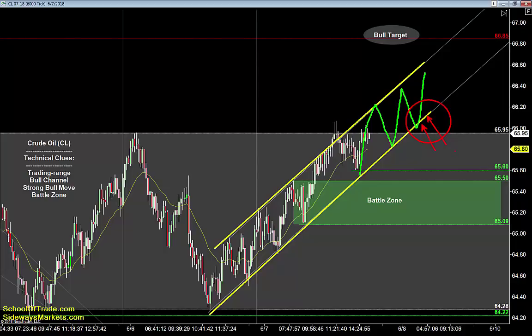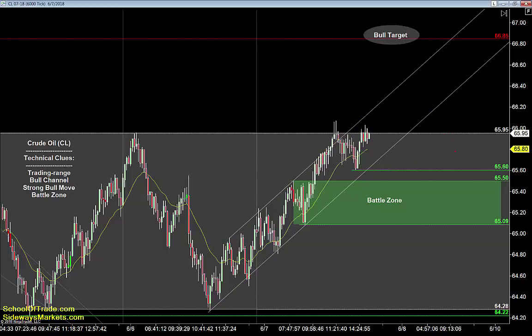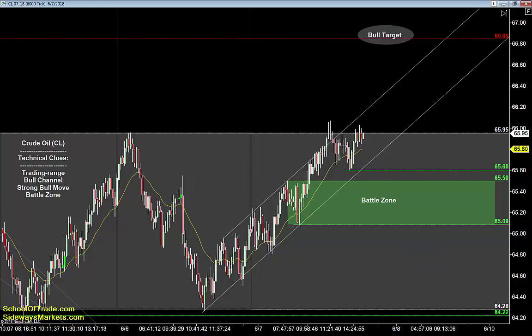Last but not least, we may see this market turn back to the downside. And honestly, it's going to take something very similar to what we saw in yesterday morning's session, where it just collapses and then gives us the green light to be a seller back down to the opposite side. So if we are going to be a seller tomorrow, it's going to have to be after very obvious proof that these bears have taken back the momentum of the market.